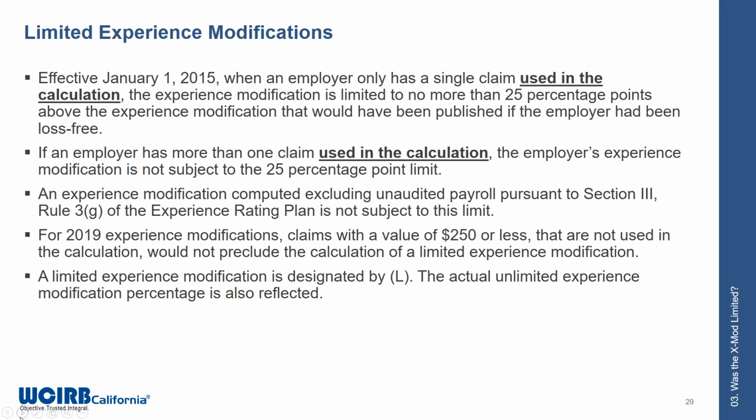So anytime we have a limited experience modification that's being calculated, you will see that on the rate sheet, and it will be designated by an L. We also put the actual unlimited XMOD percentage on the rate sheet so you could see what it would be without the limitation.